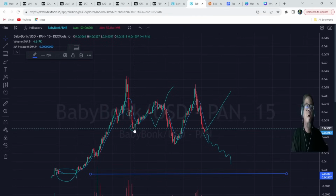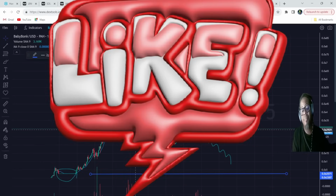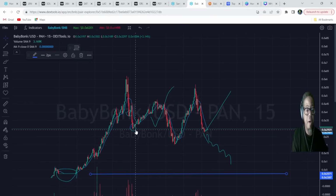So I know your moving average is not a tell-all, but it does give you kind of an idea about what's going on in the chart, where it's going. It will say, this is kind of where I think it's going, but at the same time, I don't really know. Don't take my word. It's not golden, but it could be, okay?